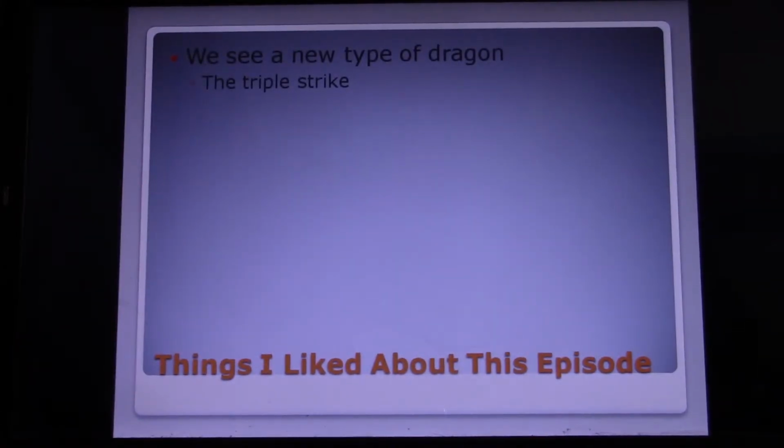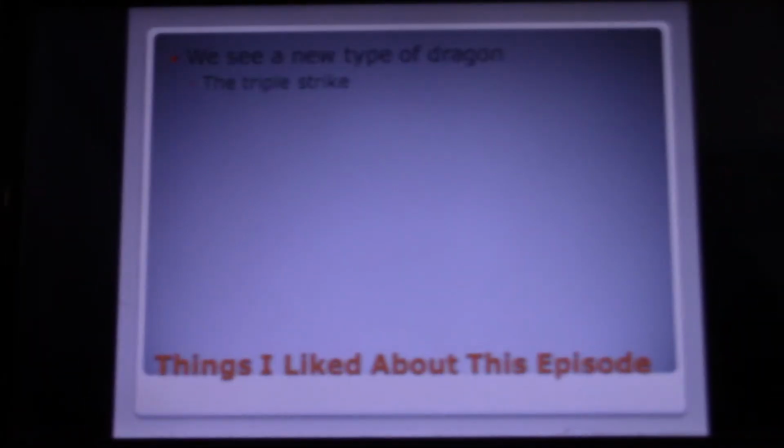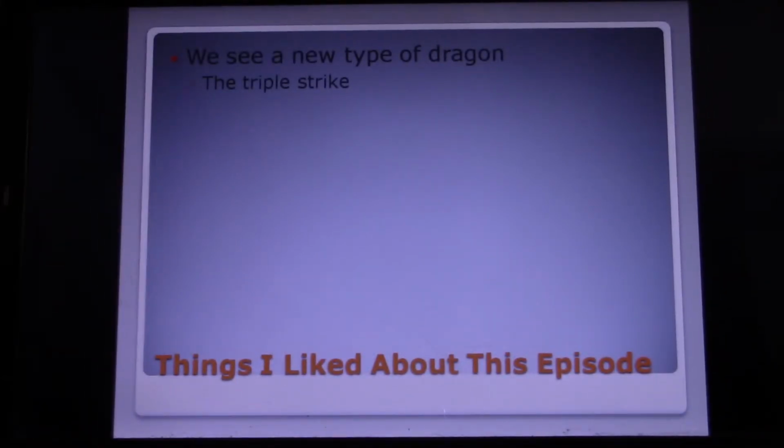Okay. Things I loved about this episode. We basically get to see a new type of dragon, and that is the Triple Stryke. As I stated before, when we introduce new dragons into Dragons, whether it be Riders of Berk, Defenders of Berk, or Race to the Edge, I love it, particularly now in Race to the Edge, when they're dragons that the Vikings, particularly the Vikings of Berk, don't really know about.